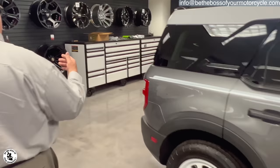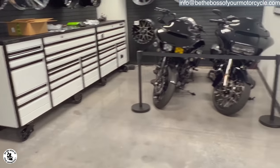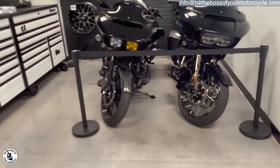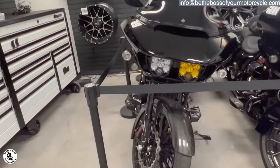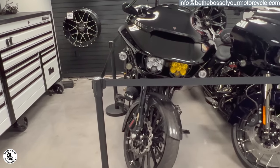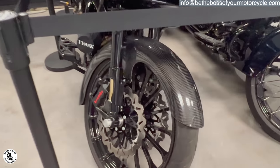This is a toolbox you just purchased for being able to work on their stuff. No, oh, wow. Now, whose bikes are these? These are my managing partner's dealership here. His name is Chris. It's a 19 Road Glide Special and a 22 Road Glide Special. No, no, no. That's a CVO. Well, CVO. How dare you call it a special? I know. It's special when he rides it. Oh, yeah. Really just sits around for him.